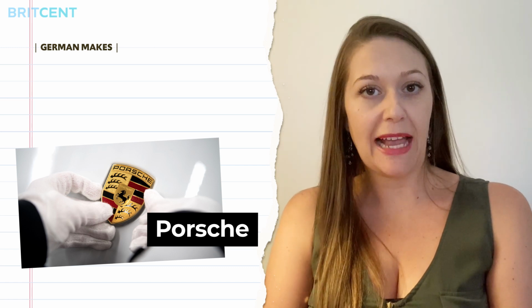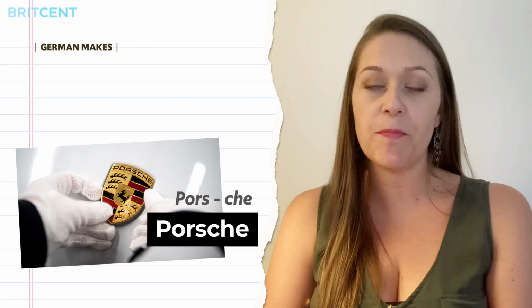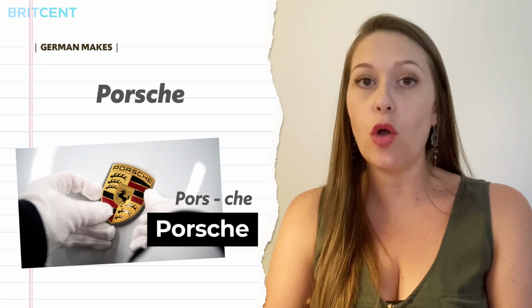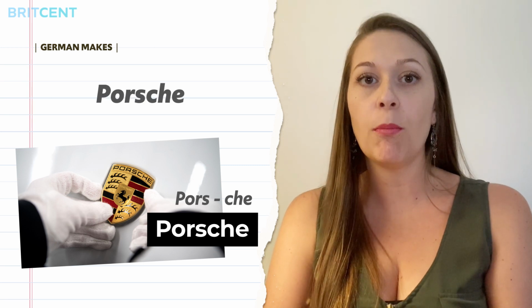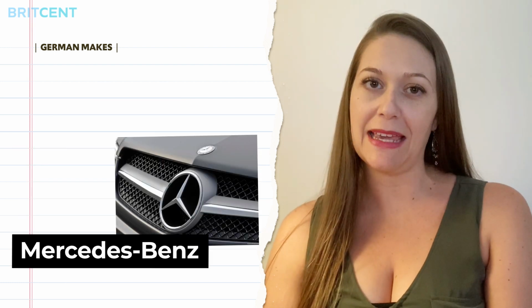Here's another example of a German car that is pronounced quite differently in English. In the original language, it's pronounced with 2 syllables, Porsche. But in English, we pronounce it as 1 syllable only, like this, Porsche. How would you pronounce this next make?